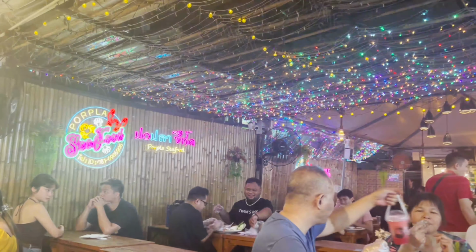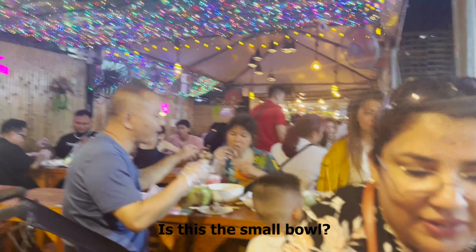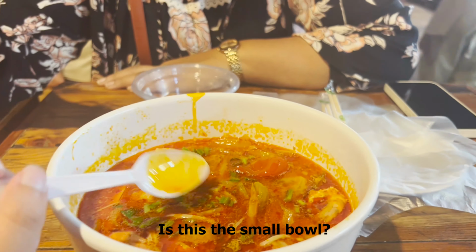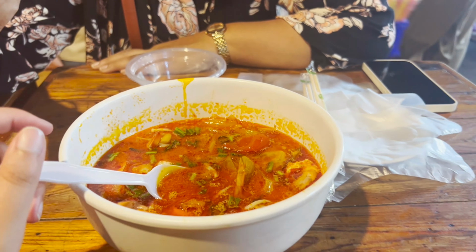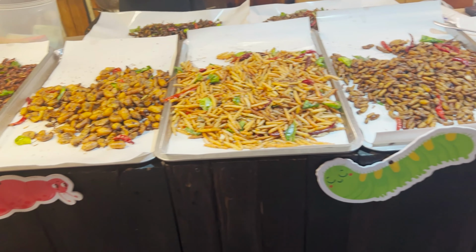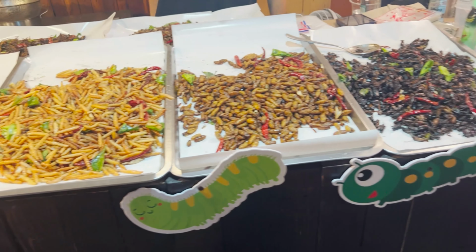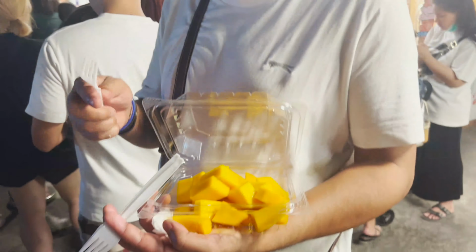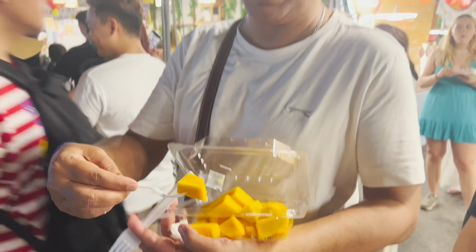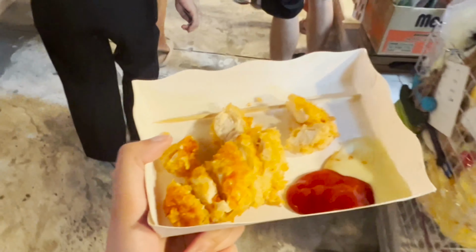We started our food tour with a small bowl of tom yum soup. Okay, the small bowl was actually quite large. We continued walking around and saw a buffet of bugs. So if you are interested to try it, they had a bunch of options here. However, we stuck to good old mangoes and it was yummy. Then we had some fried chicken.